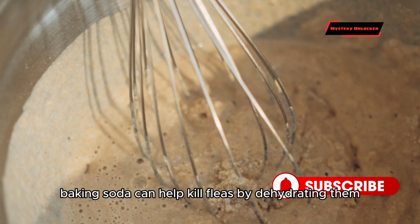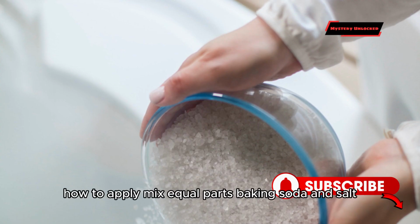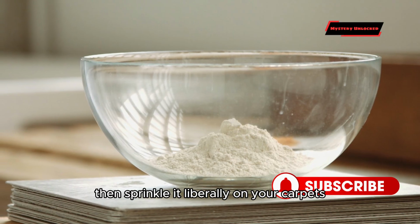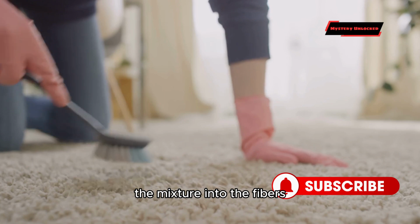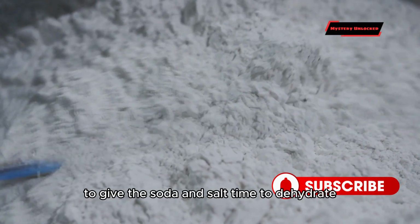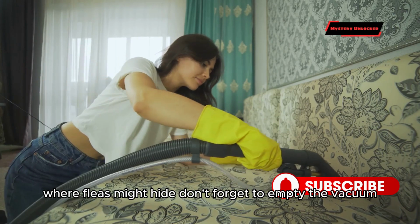Fleas are another common pest that can be difficult to eradicate. Luckily, baking soda can help kill fleas by dehydrating them. For the best results, it's important to use fresh baking soda. How to apply: mix equal parts baking soda and salt, then sprinkle it liberally on your carpets, rugs, and furniture. Use a broom or brush to work the mixture into the fibers.